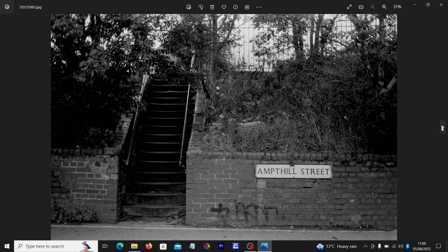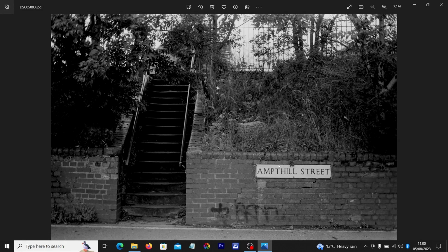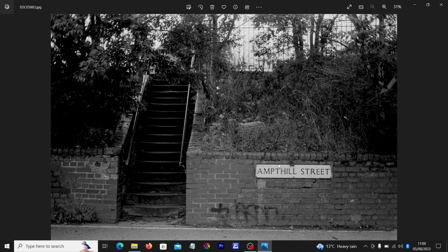It's not the most favourite one that I've done, but Bedford has an Ampthill Road and an Ampthill Street, and I don't know if Ampthill Road ends on the bridge or before the bridge. It must end on the bridge, because I think that's Ampthill Road up there, and this is Ampthill Street, and it was split by the bridge going over the new railway line, I think. Don't quote me. If you're from this area, let me know if that's the case.